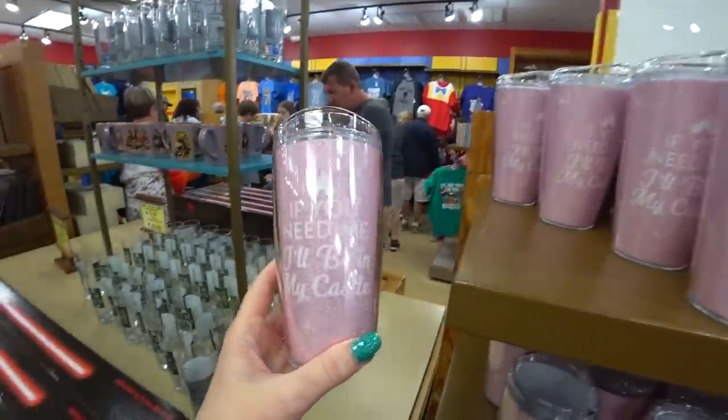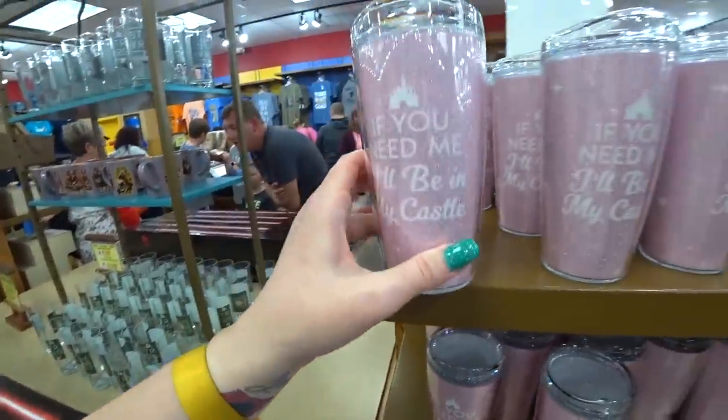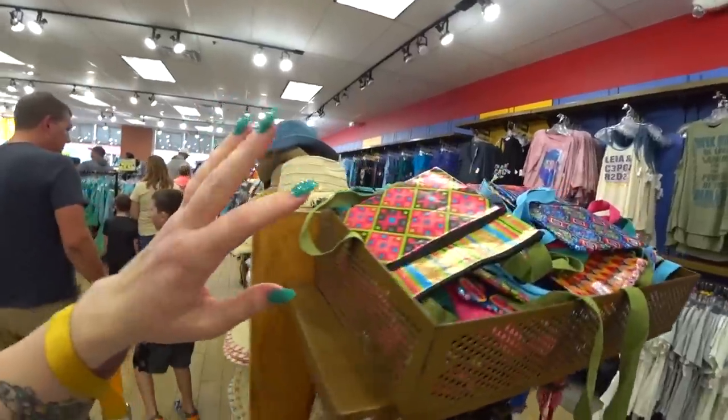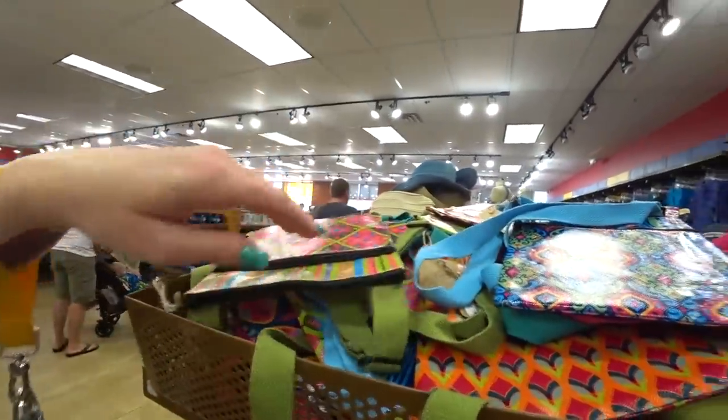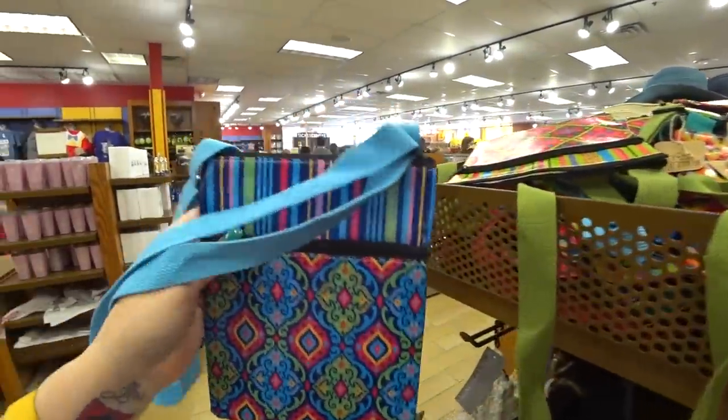I remember seeing these in the Magic Kingdom. I love glitter. Look at this, it's a tumbler. It's $9.99 instead of $23. If you need me, I'll be in my castle. They do offer international shipping, you guys, which is really cool. And so you guys can order from anywhere and everywhere.